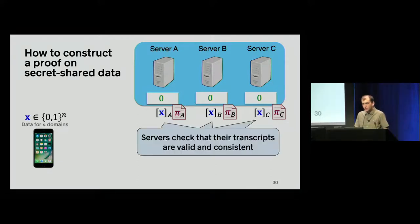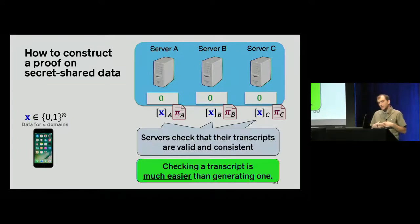So now what the servers have to do is they just have to check that their transcripts are valid in the sense that they kind of match the share of this data packet that the client sent, and that they're consistent. So the messages that server A sent to server B and server A's transcript match the messages that server B received from server A, and so on. And it turns out that checking a transcript of an MPC in this way is much, much, much easier than generating one without the help of a client.